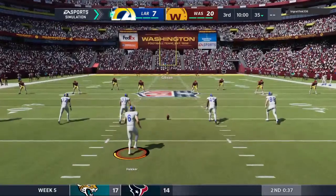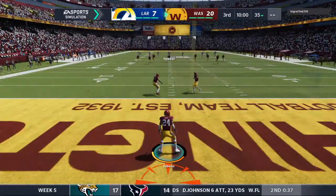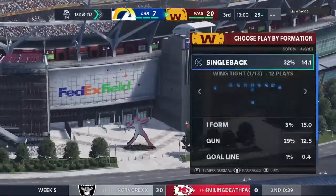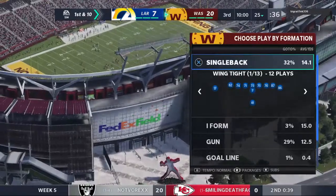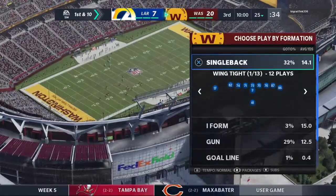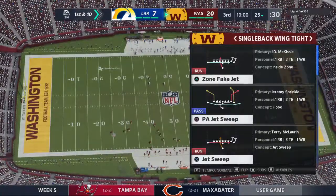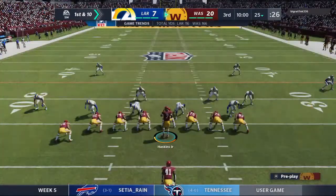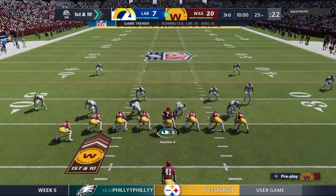So Washington in a good spot. They've got the lead. They will get the football as the second half gets underway. And they will not get a chance to return this one as it's through the end zone for a touchback. And they'll come out with a 3 tight end look on the first play of the drive.